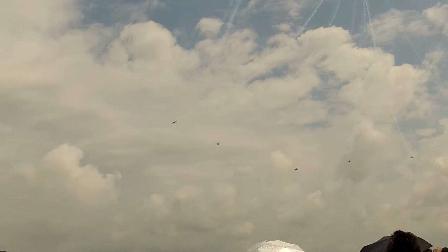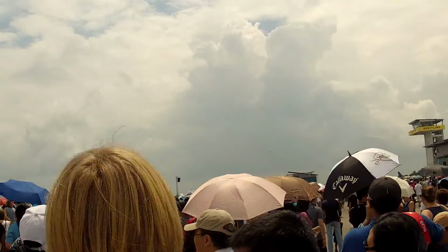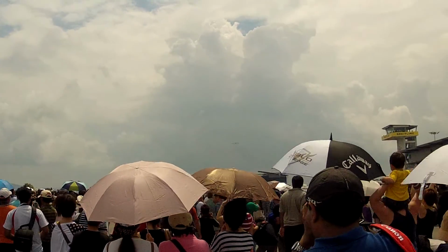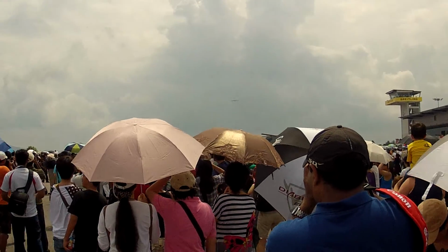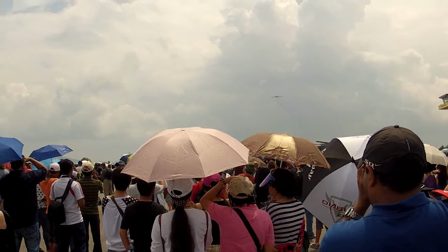Ladies and gentlemen, that brings us to the end of this morning's flying display. It's going to be a pleasure to showcase to you today the United States Air Force B-52 Stratofortress. Please direct your attention to your right and witness the arrival of the venerable representation of combat power.